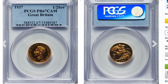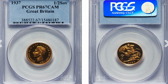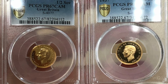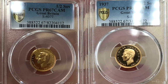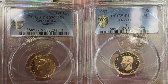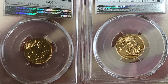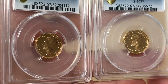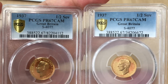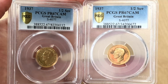Having a look at the coin here, you can see that actually the ones that I've been able to obtain may be a little bit better. I think there is a tiny bit more small scratching on the Heritage coin compared to these two. So I hope you enjoyed this detailed look at the 1937 half sovereign. Let's take a quick look before the video finishes at the coin itself, or the coins, and let me know what you guys think.